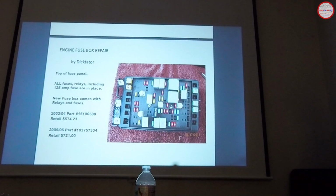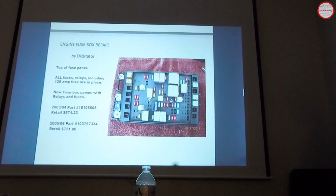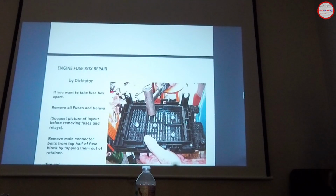When you're talking about the rear fuse box, you're talking about the one behind the passenger seat. Yes, and we have that up here too. It's not on this one.